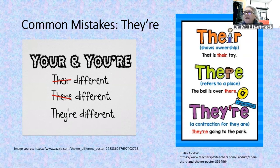So if you're saying or writing T-H-E-I-R, that shows ownership. It's their toy. It's a possessive pronoun. The word T-H-E-R-E refers to a place: the ball is over there, a demonstrative pronoun. And then here's the contraction, T-H-E-Y apostrophe R-E. That's the contraction for they are. They're going to the park. So these will crop up a lot. English speakers make mistakes with your and you're and there. So just watch out for them. They can sneak up on you.